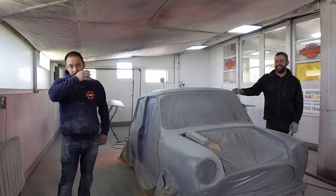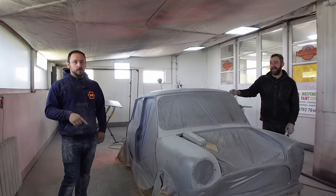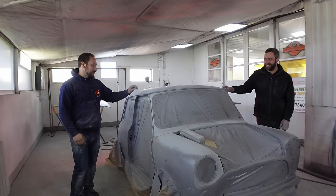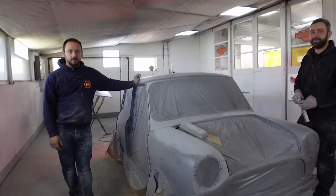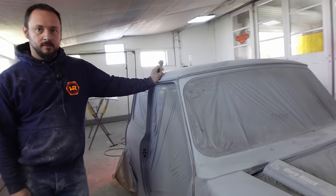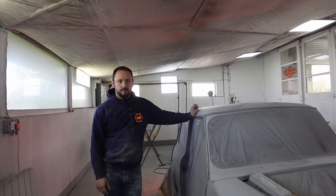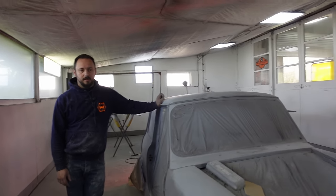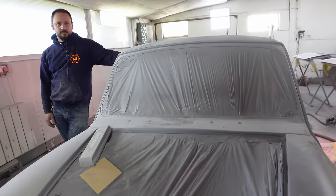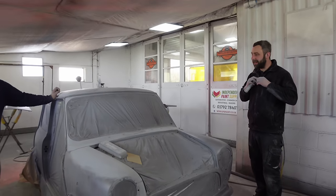So it's day two. We did loads of work yesterday. We worked a 13-hour day, and we actually got her into primer. Look at it. You've already started blocking down. I'm a bit late this morning because of baby waking up in the night issues. But we got there in the end. Lewis has had a couple of hours sleep.